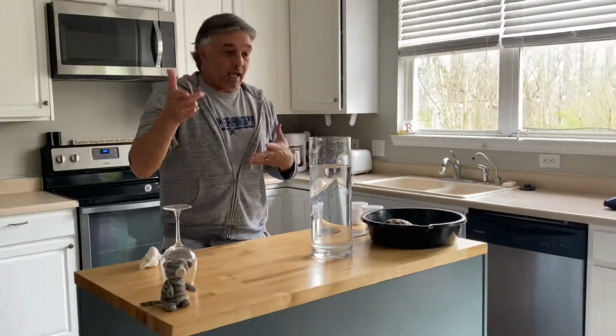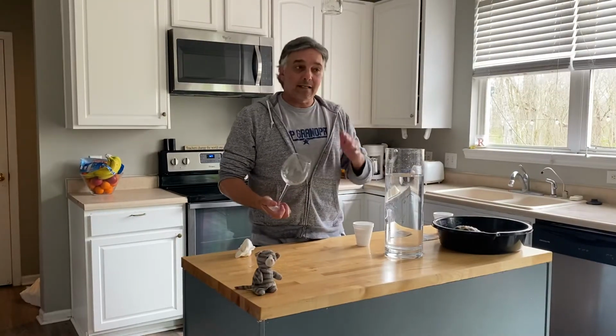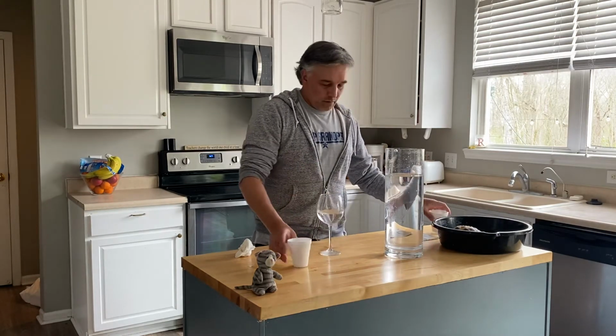There's also another thing I want to show you. I'm going to reverse it sort of. I'm going to put the high pressure on the outside of the glass instead of on the inside. Okay, so I'll pour some water in here. And another one.